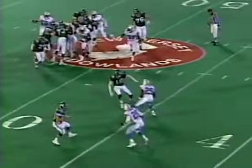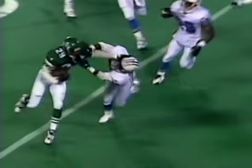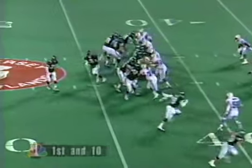But watch the very end of the play. Chris Dishman, 28, come in for this tackle. Gets the straight arm, twists and turns and pulls, and he's still down on the field being attended to on the sideline for Houston. The old contact. So spot the ball to the 42-yard line, and it's a first down.